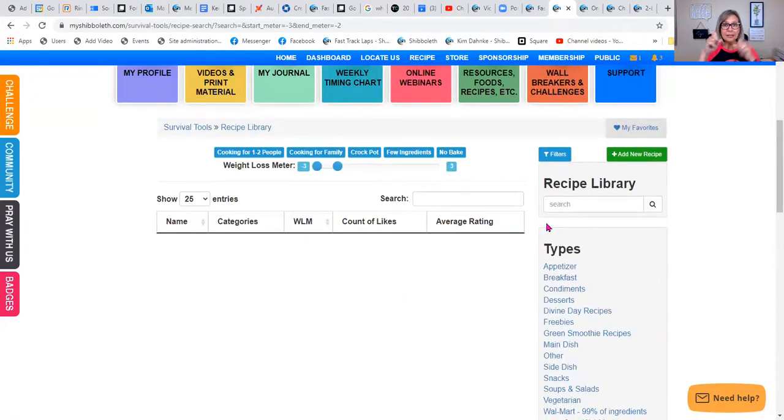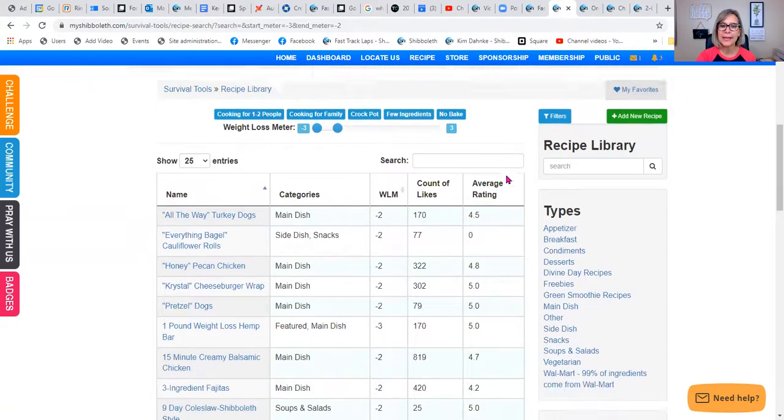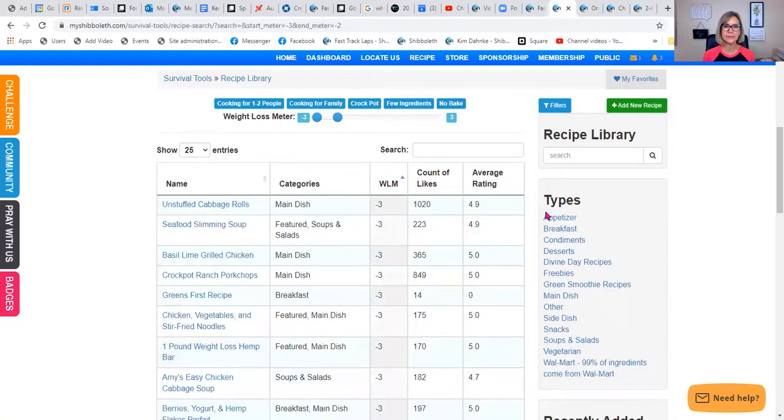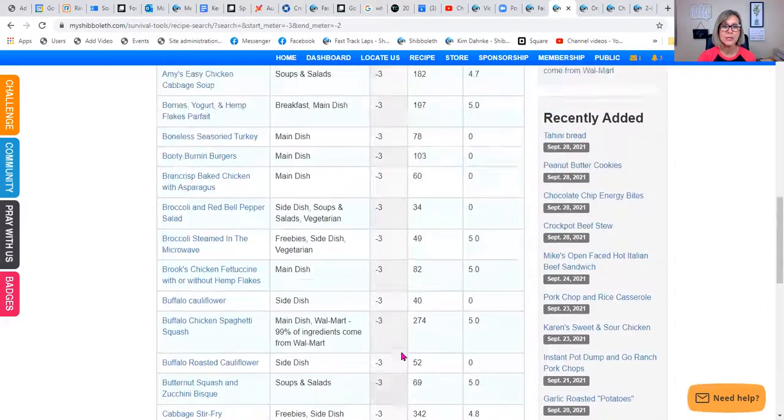Now, remember, don't be a happy clicker because I know I clicked it. I'm waiting for that data to come up just like it did. Okay, so I only have -2 and -3 meals, recipes in this listing. But see how they're kind of out of order? -2, -3, -2, and so forth. If I click right here in that WLM box, it's going to regenerate that list for me. And it's going to be the best for weight loss on down. Okay, so I really like that.